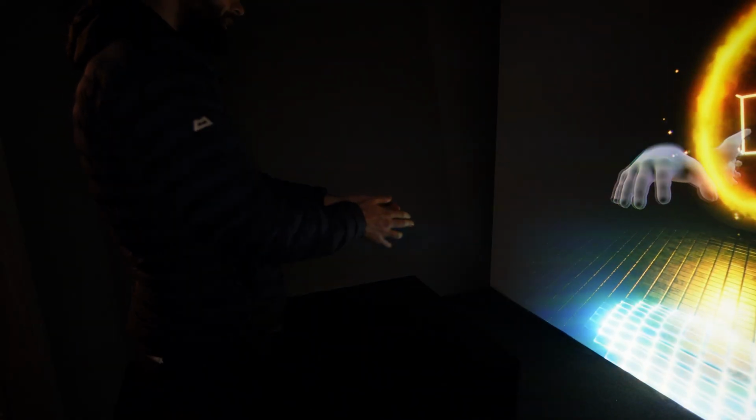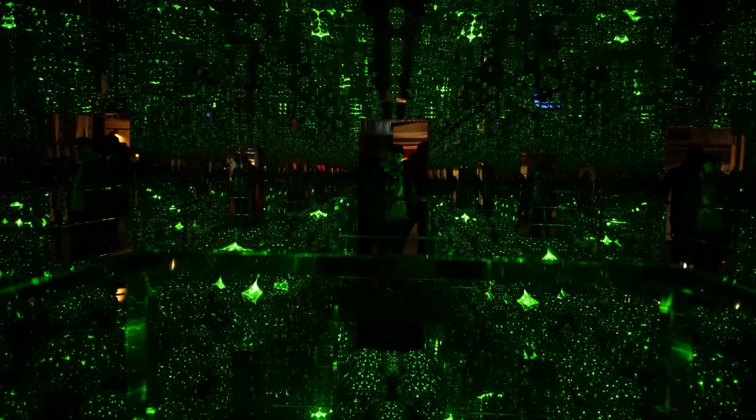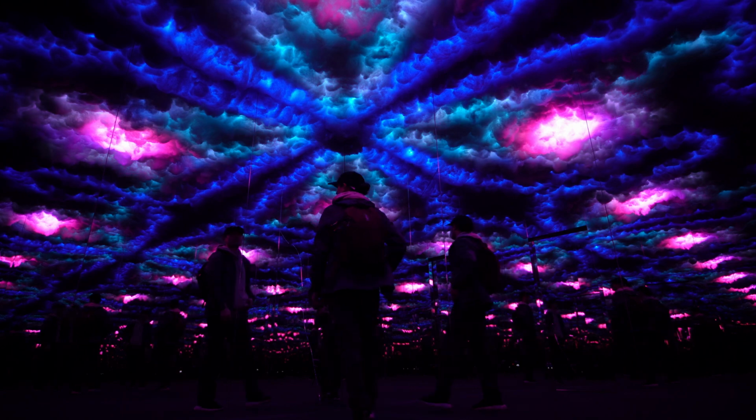The good thing about this museum is that it has a lot of hands-on illusions to try, but the best exhibits are the mirror rooms, which look as if they go on into infinity.